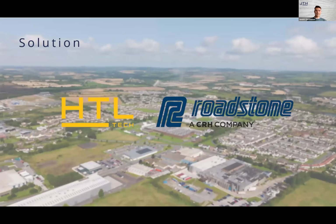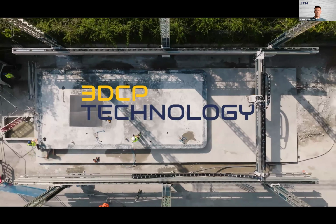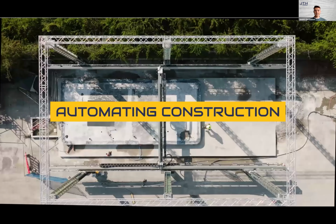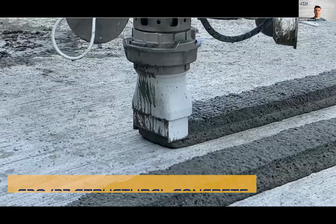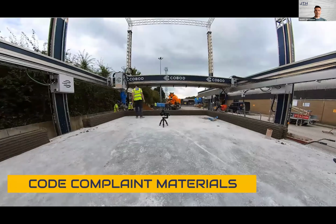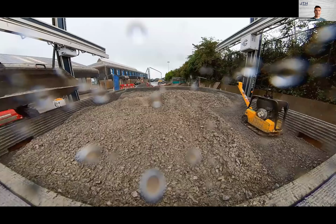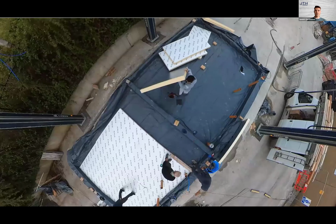The solution we see is this: we collaborated with Roadstone on a demonstration building at our R&D facility up in Drogheda, where we constructed a demonstration building and partnered with Roadstone to develop a 3D printable ready mix concrete material. We went with ready mix concrete as it is an industry standard, and everyone in the industry is already familiar with the material, so there's nothing new there. And as you saw there, the ready mix concrete truck arrives on site and pulls up to our pump.